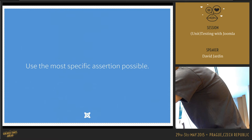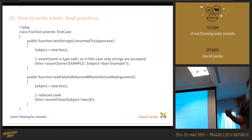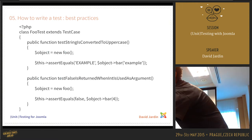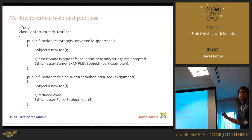And that's also one: use the most specific assertion possible. PHPUnit has a whole bunch of assertions. For example, in this case, we used, I think, assertEquals. Yeah, in the current test, we use assertEquals, and now we use assertSame.